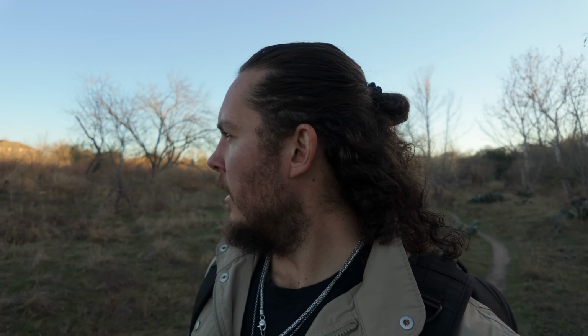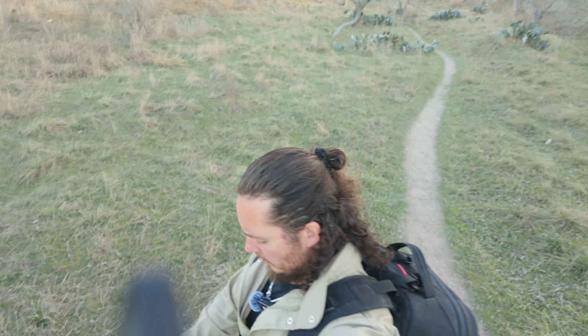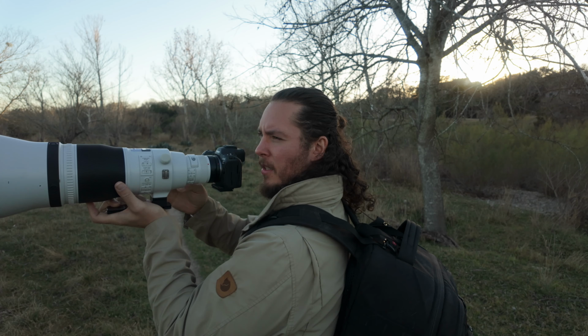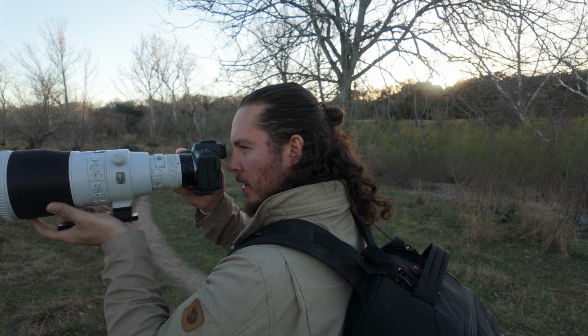Oh, I hear something big moving back there. Maybe it's our deer. Actually, it looks like I'm getting kind of an angle right here. Let's see if I can get you. Almost looks like I can get an angle right here. Oh yeah, now we're talking. Now we're in business.